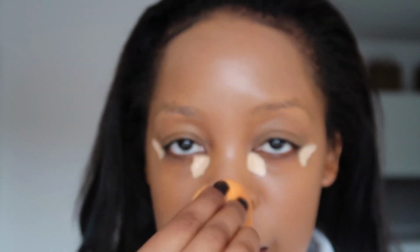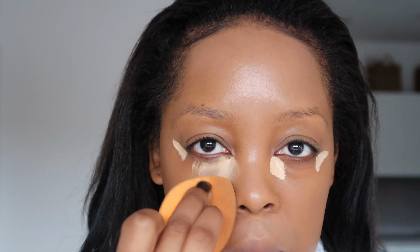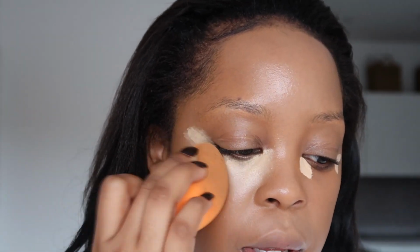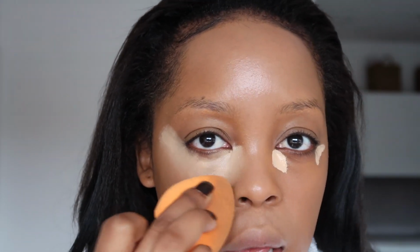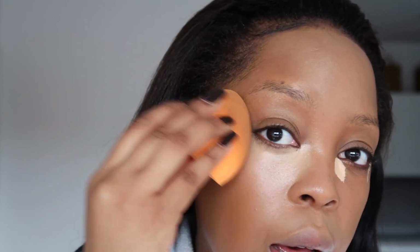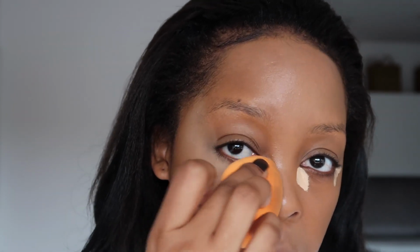What it's currently looking like. It just melts into your skin. I really hope that it blends out nicely and doesn't look too light, because I think the shade that I picked out is a tad bit light. So we'll see how it goes, guys, but either way I will make it work.